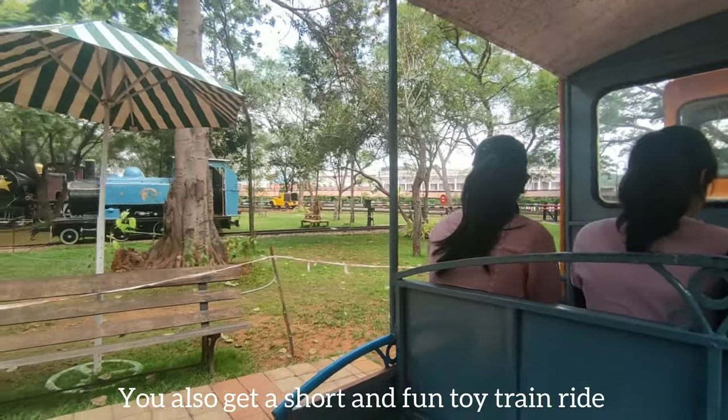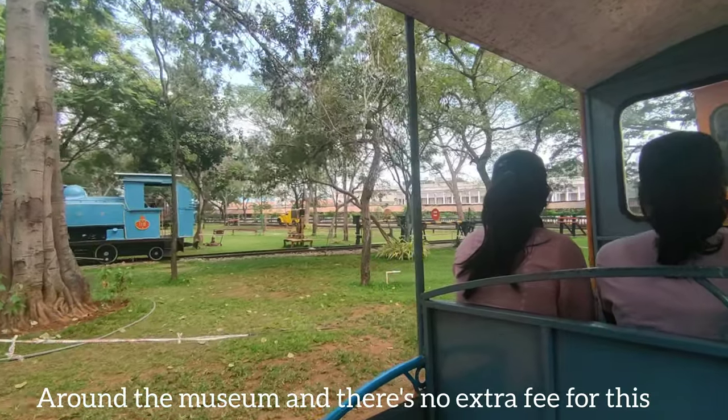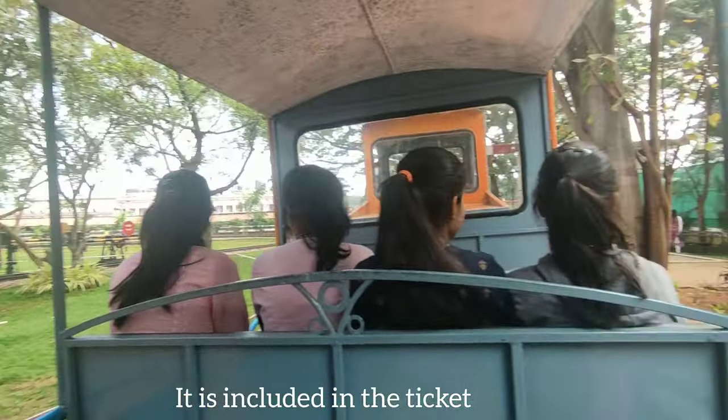You also get a short and fun toy train ride around the museum, and there's no extra fee for this. It is included in the ticket.